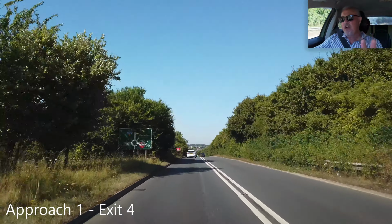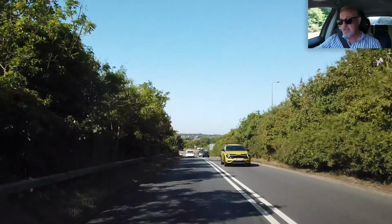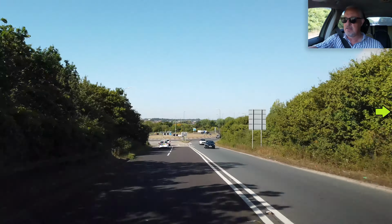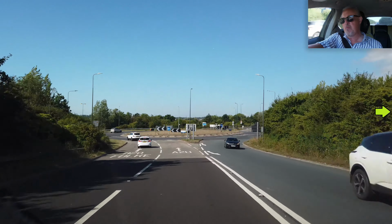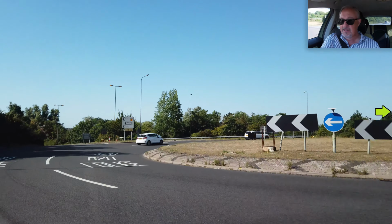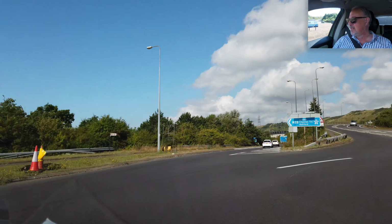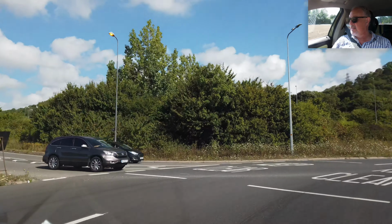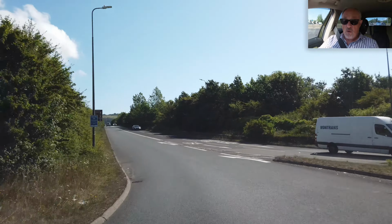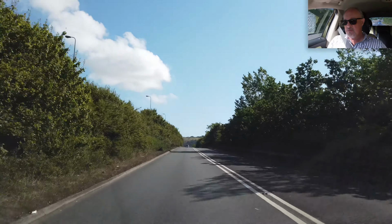Approach number 1, final exit, basically all the way around. So on the right hand lane, I'm going to indicate right, and then I'll indicate off the roundabout. This is because you've just left the supermarket, but then you realised you'd forgotten something, so you've got to go back. Indicate off. That's all of approach number 1. Let's tackle approach number 2, see what it brings us.